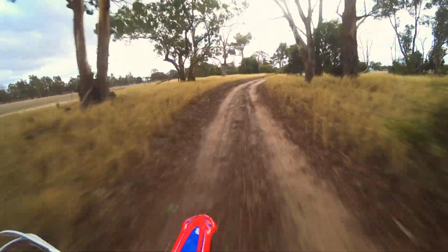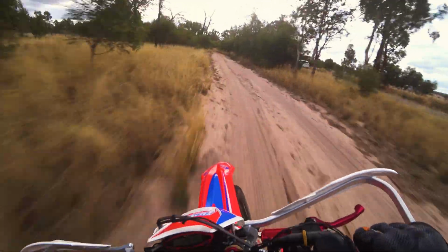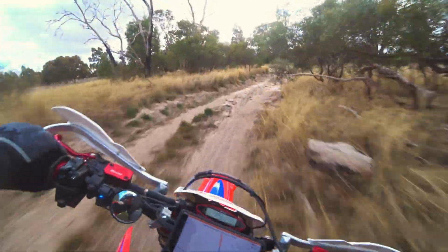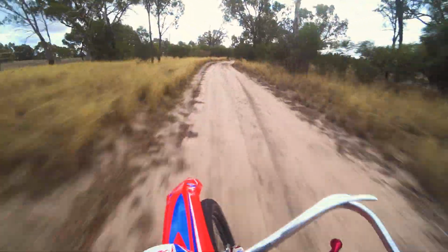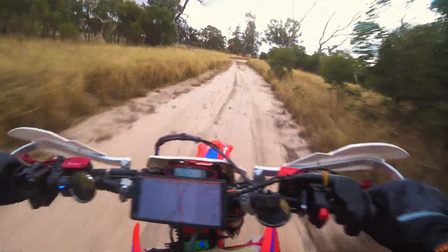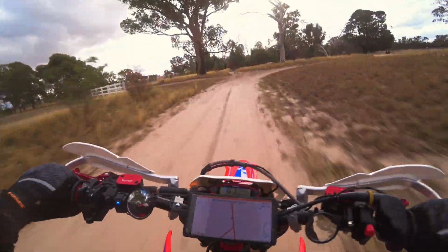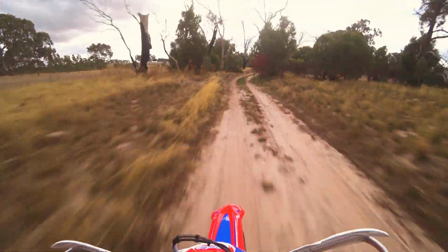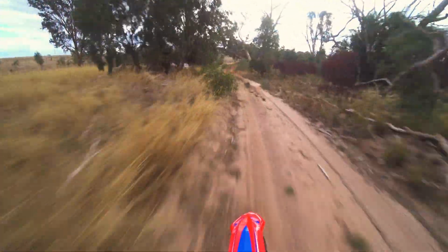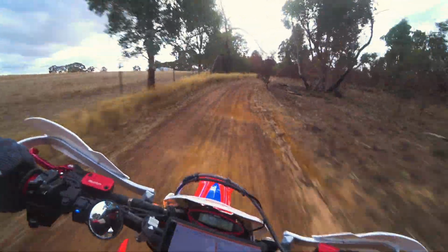Bit of sand action. This thing is throwable, absolutely throwable around. Just back it around these corners. I've never ridden a bike as planted and as easy to maneuver as this thing. The rear end, the geometry of these little Betas is unreal. Absolutely unreal.